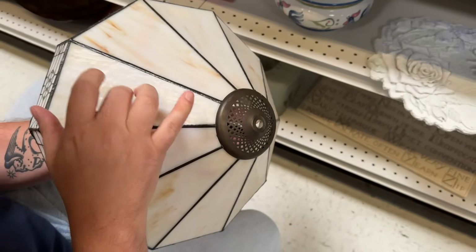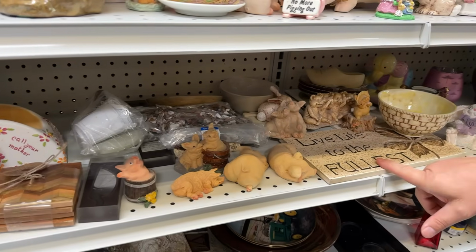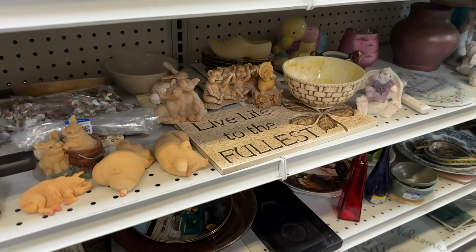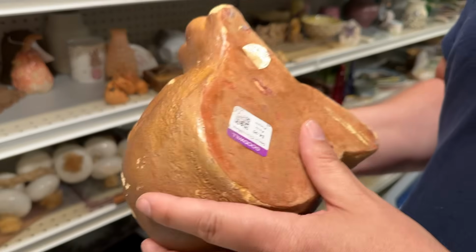That's a nice one. I like the shape on it, and none of them are broken, which is amazing. I agree with this. Live life to the fullest. Do you need a sign to remind yourself? Yeah. I saw you with that in your hand earlier.